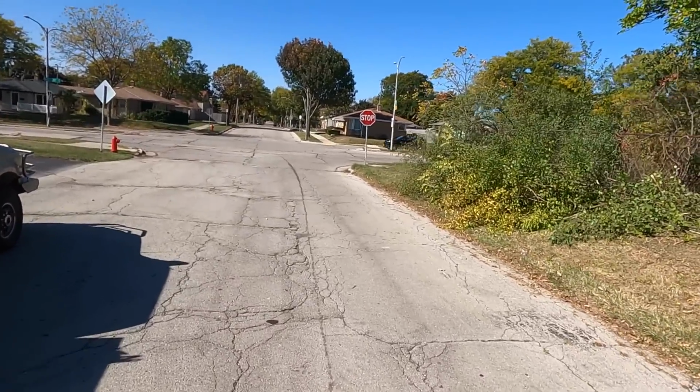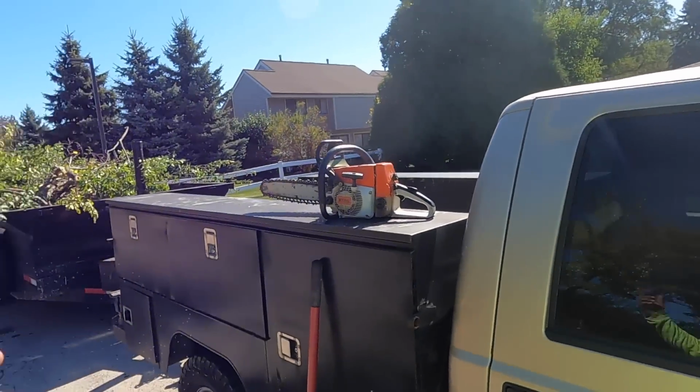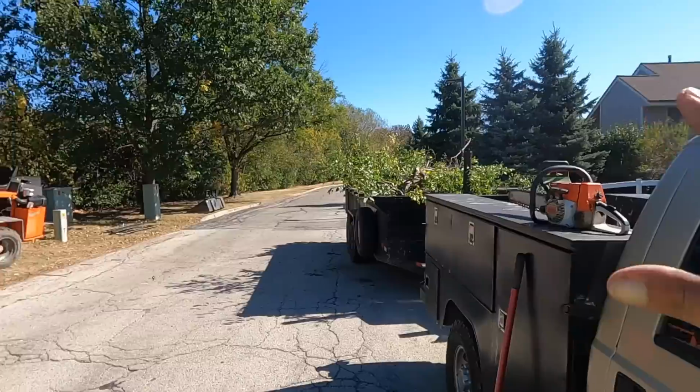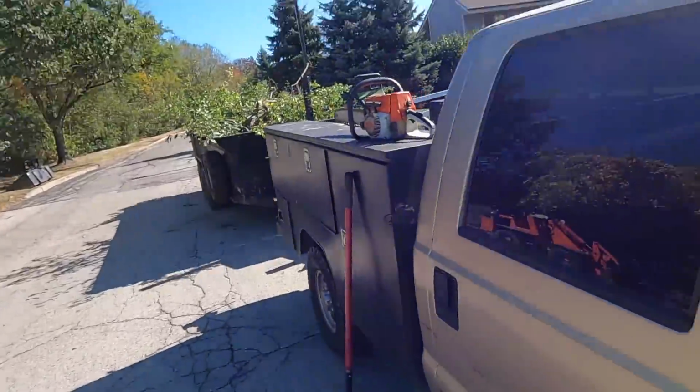So I'm gonna start clearing that up. I gotta go around the corner, and then eventually this trailer will get full. I'll put a bunch of ratchet straps over it to contain everything, and we'll take that stuff off to the dump.